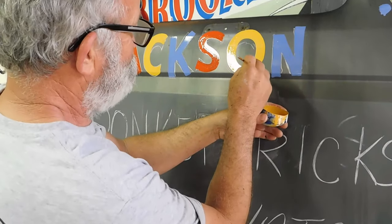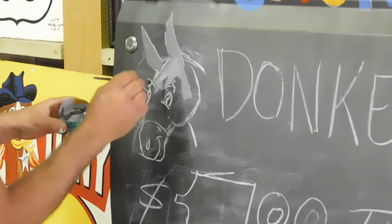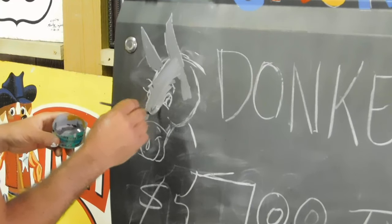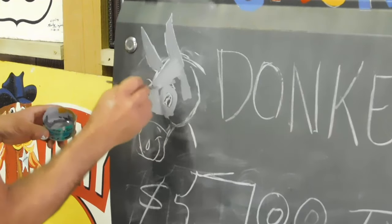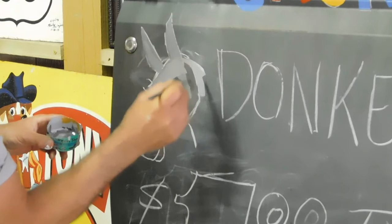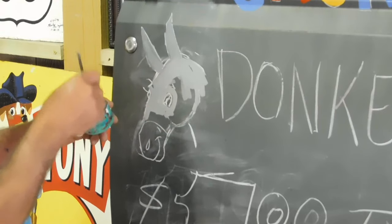It ain't too bad. Not too bad. You'll have to outline that. It ain't going to show up much. Yeah, I'm going to do a little gray donkey here. A little gray one. I believe it'll be all right once you outline it. Yeah, when you get it outlined, it will. Well, we always thought it would be. Yeah, we always thought it should have been. Little gray donkey.